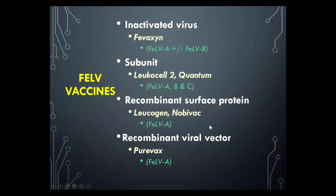Of course, we don't have to live with feline leukemia virus now. We can vaccinate against it, and many cats are now vaccinated against it. There's lots of different vaccines on the market. Some are better than others, but they all work well enough to control the virus and to stop this virus spreading in the population.